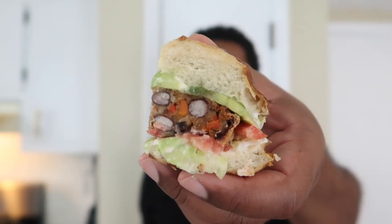Let's get into the review. All right, so first up, we're going to try the actual black burger. All right, so here's what it looks like on the inside. See the beans. See the beans. All right.